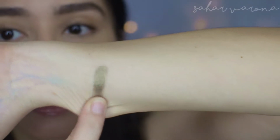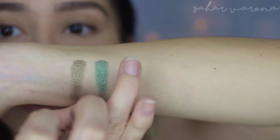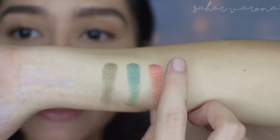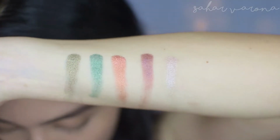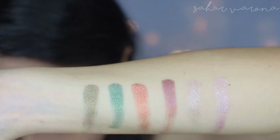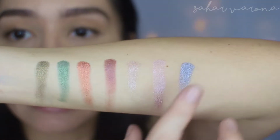The first color is Capricorn. This is Sagittarius. This is Scorpio. This is Libra. Libra is super soft. This is Virgo. This is Leo. I'm wiping my hand, by the way, so there's no color transfer. This is Cancer. This is Gemini.